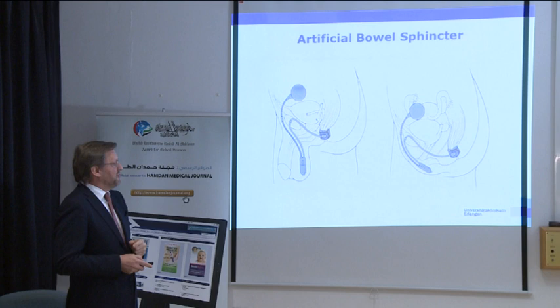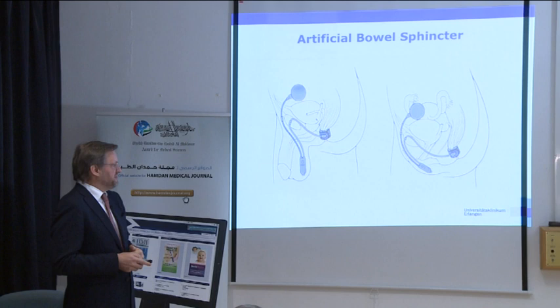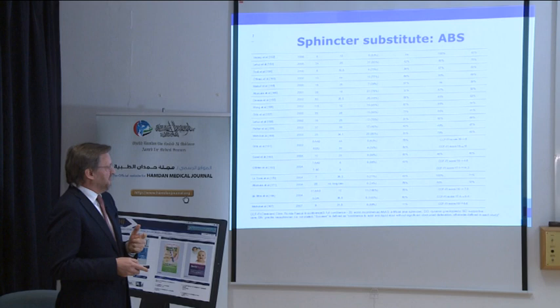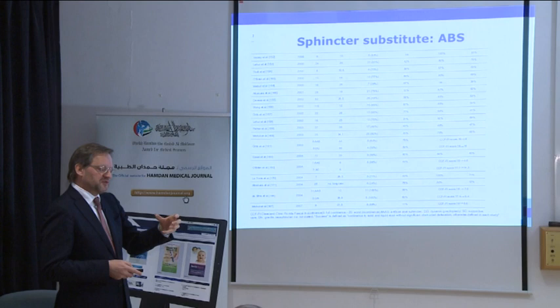An alternative to dynamic graciloplasty is a so-called artificial sphincter. It's an adaptation of a treatment which evolved in the field of urology. Different devices are around. I picked this one. A cuff is placed around the anal sphincter, and the continuous pressure is maintained for most of the time, except for defecation, when there is a release of anal canal closing pressure.